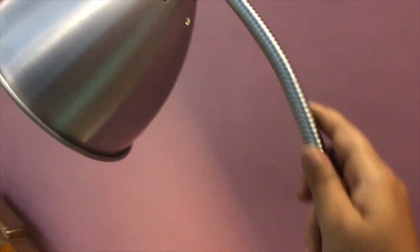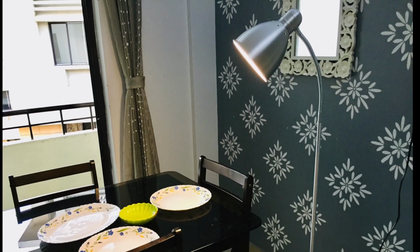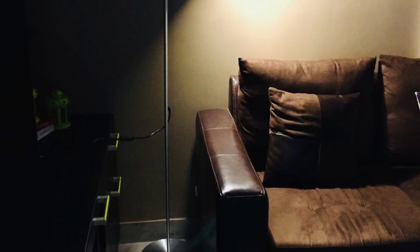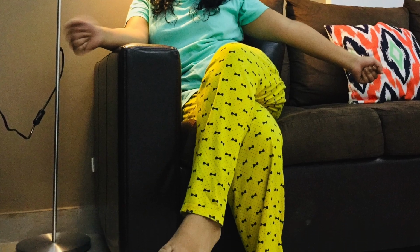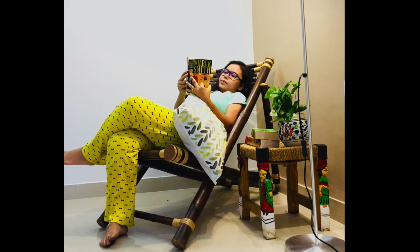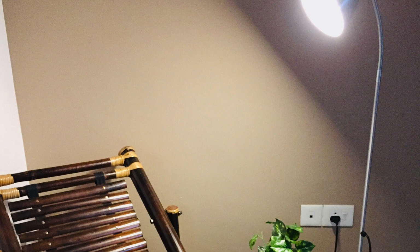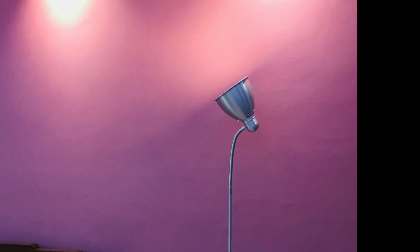Besides, it has lots of utilities. It can be used as a cozy dinner light. Use it to style up your living room. Use it in your reading corner. To light up the whole room.